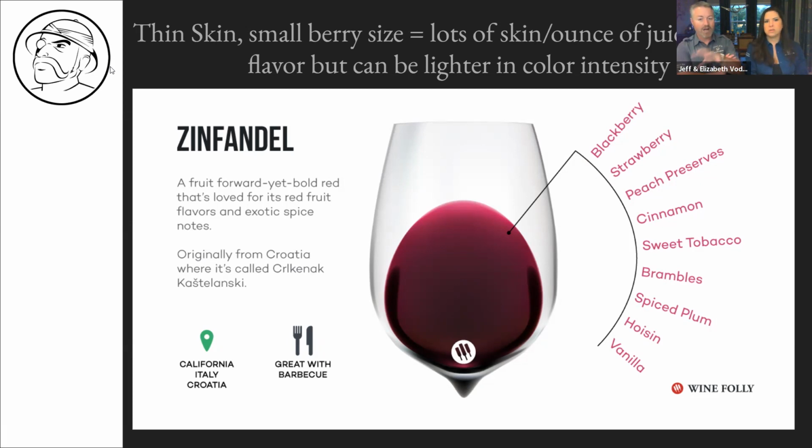So the top growing areas are the United States and then Italy. There's very little left in northern Croatia. Is Italy near Croatia? No, it's not. It's actually down in the boot heel, in Puglia. Oh, right. I was thinking they just went back and forth over the border a little bit.